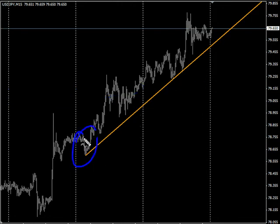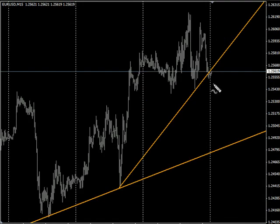So we have a trend line that's tagged twice over at least two time periods, running this trend line up, looking for a close below it to go short. So that's the US-Japanese yen. The Euro-USD has just broken through. We have one, two, just broken through. It'll be interesting to see if we get a continuation of that drop.